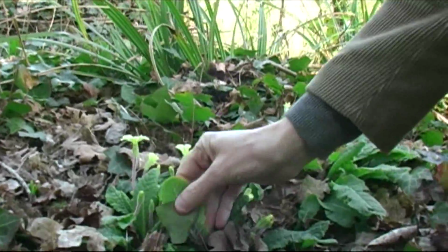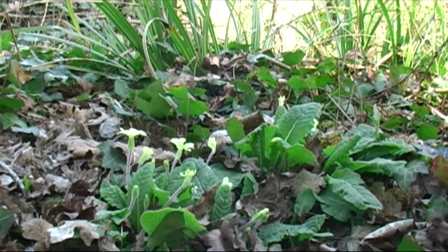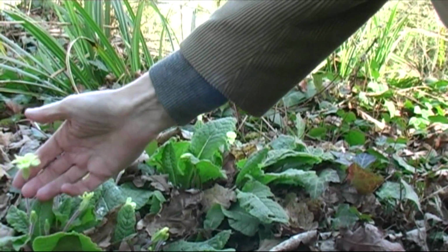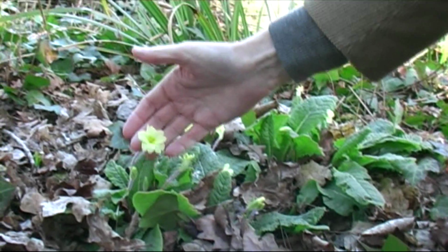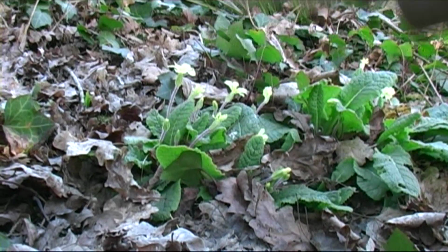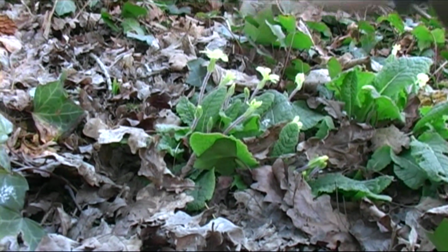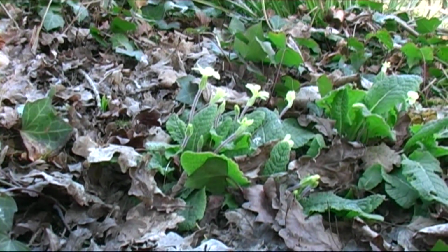Look at that, beautiful. Lovely broad leaves and that lovely yellow flower on top. Beautiful plant. I love them. Always a good sign of spring when you see primroses. Look at that, they are gorgeous little plants, aren't they? So delicate. And I've always said it, but I much prefer these ones to the ones you can get in the garden centre. But don't pick them, please. Just leave them where they are. But they're gorgeous, gorgeous little plants.